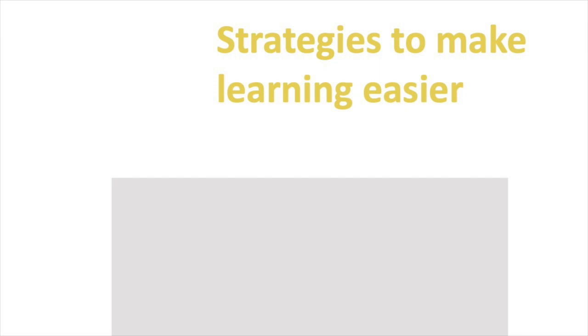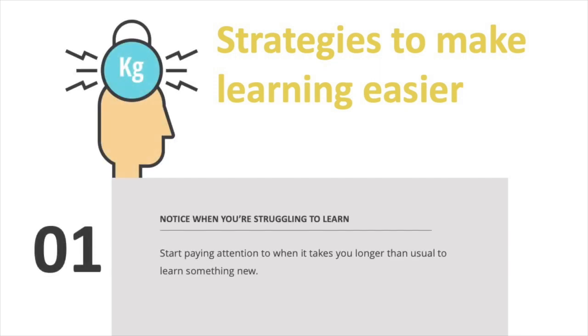Studies now prove that increased hippocampal growth improves our working memory. Therefore, practicing mindfulness is connected to both enhanced brain structure and brain function. Ready to put some simple strategies into place to make learning easier and improve your memory? 1. Notice when you're struggling to learn.